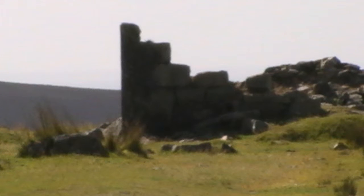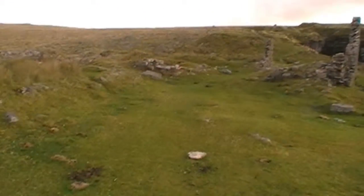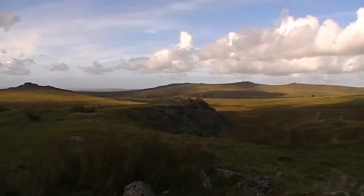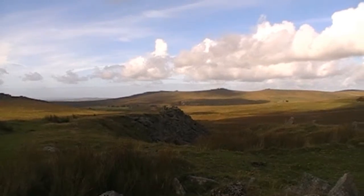As the spoil heaps grew, the railway lines were laid to dispose of the waste from the quarries. This lane comes through here, down past my feet, around there, and the spoil goes off the edge there. And they just built it on and built it on.